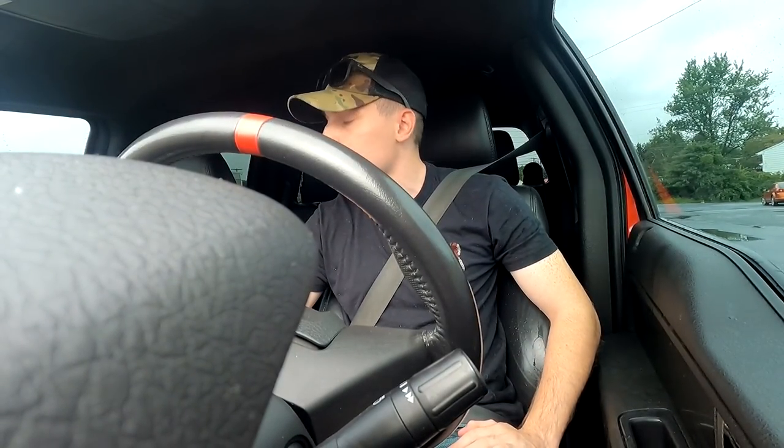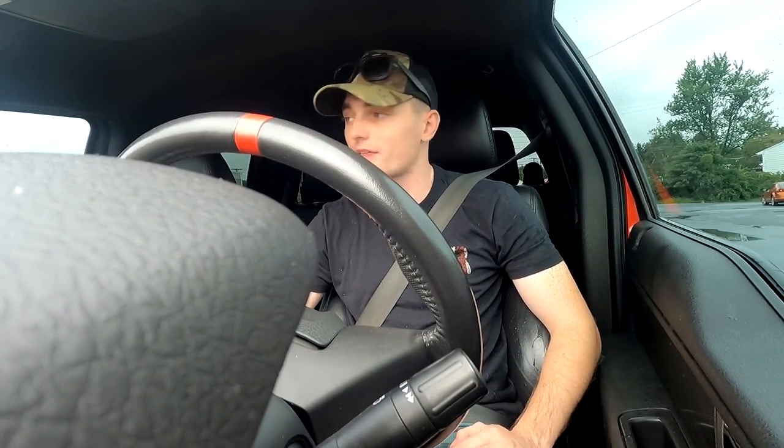It was actually something that I was gonna buy instead of the ZR2 until it came along, and it was like, you know what, no one's done a build on the ZR2 yet, so I decided to go that direction. But this was the second pick.